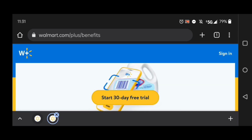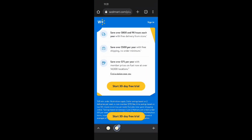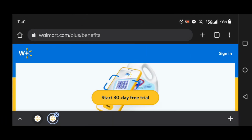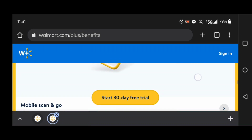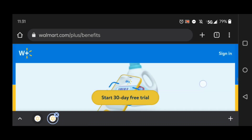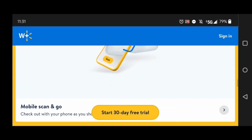Now, the only caveat is you still have to go to a self-checkout and scan your QR code, so it almost makes it pointless. Honestly, there should be a register or a person dedicated just to scan and go, because it's like, what's the point of it if you still have to stop at a register? Not everybody's a crook. They should really work on this mobile scan and go or eliminate it.